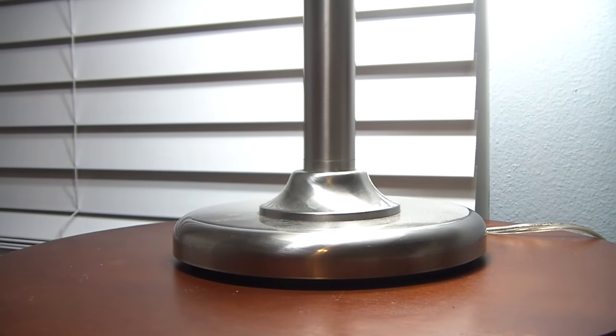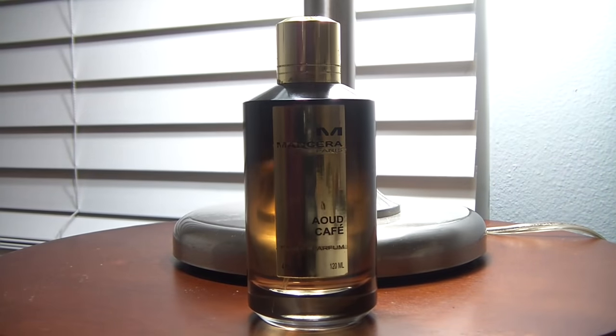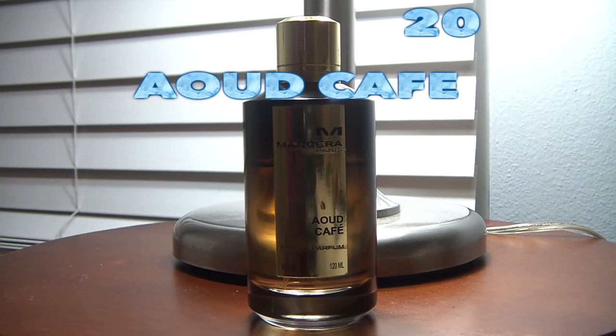All right, and coming in at number 20, most favorite Mancera's, Oud Café. Beautiful coffee note. It's going to have some black currants, some peaches, excellent floral bouquet. Then it's going to have some sweet candy notes.